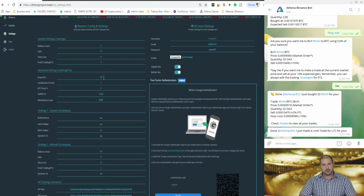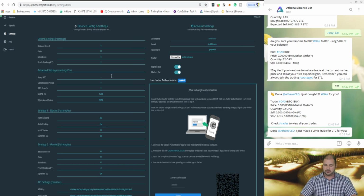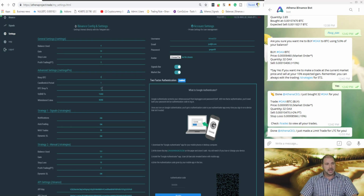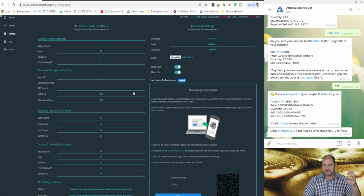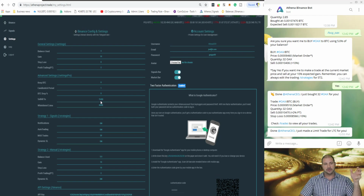So if you want to keep 20% of your Bitcoin never trading, you can do that. 25, anything you want, you just put it there. Right now, I'm just going to leave that at 0. And candlestick. So on the 5-minute candlestick, if Bitcoin drops a certain percent, let's say 5% on a 5-minute candlestick, we're going to sell all of our coins to TUSD.